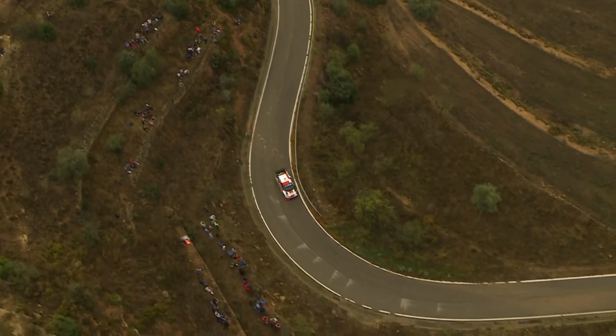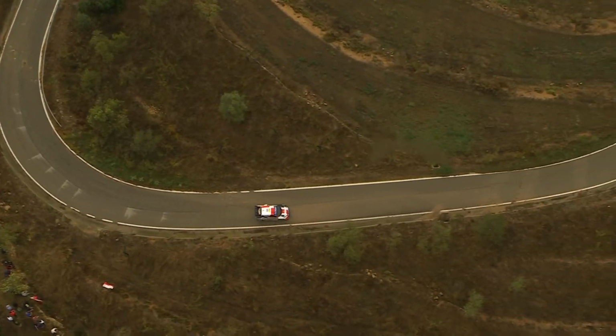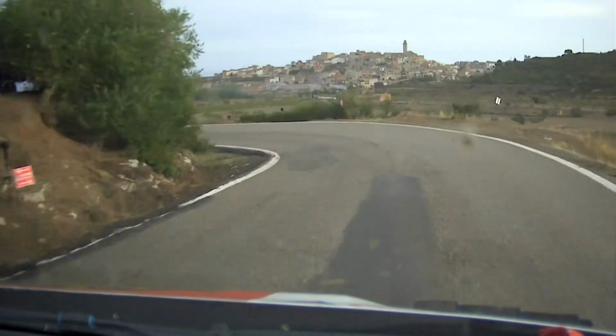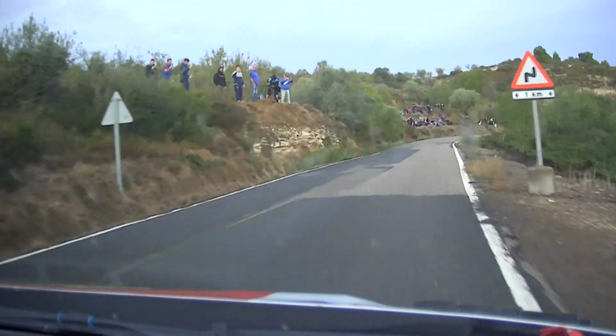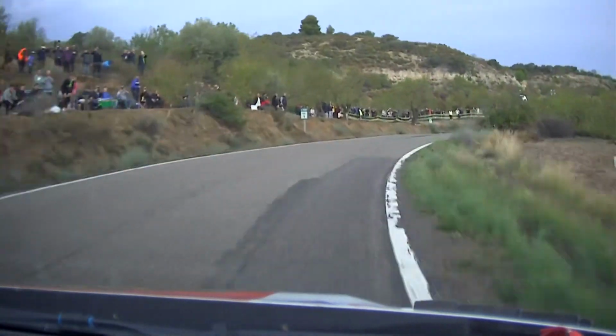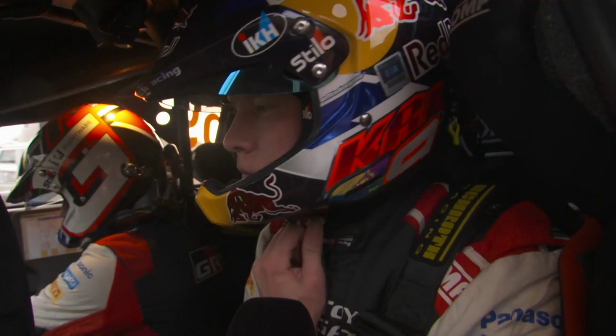8 in total today, and it comes as no surprise that Rovanperä set the early pace. First on the road on tarmac is an advantage, and Rovanperä capitalised, going 1.2 seconds quicker than Thierry Neuville in second.